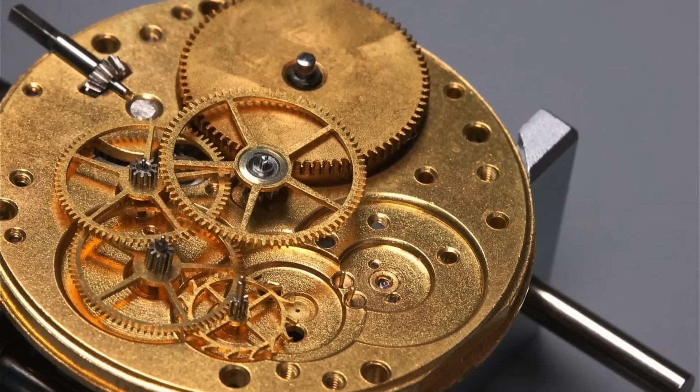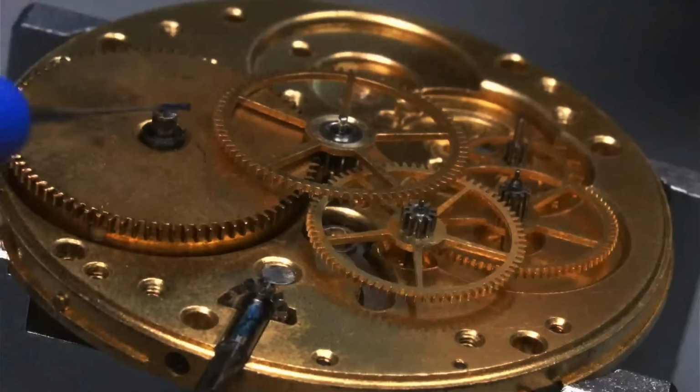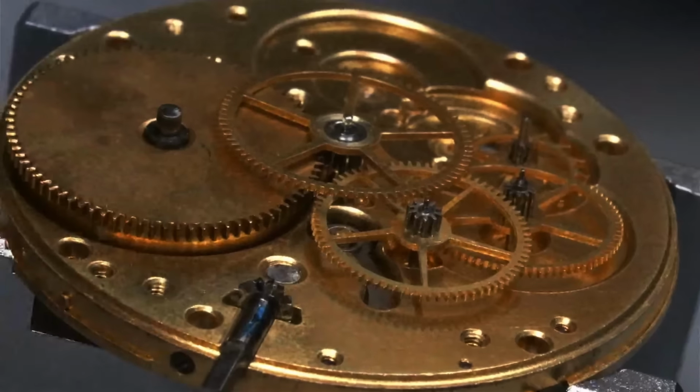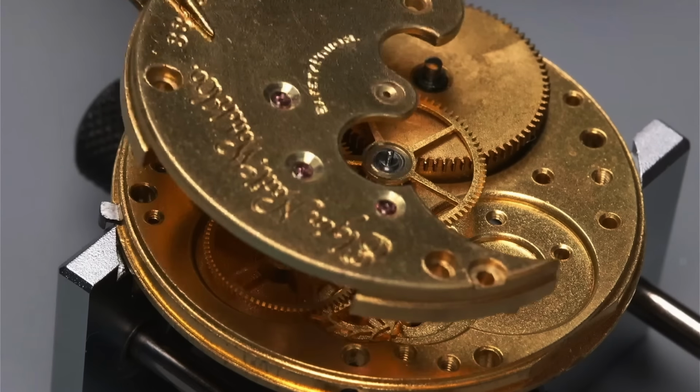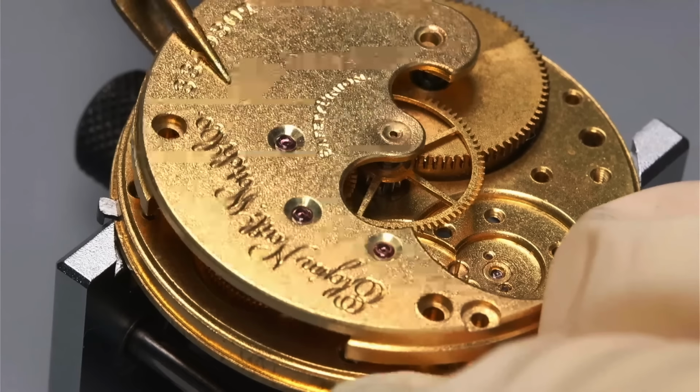Yep, almost forgot it. And one thing you want to do is put some of this blue grease. This is going to keep the stem lasting for years because it's metal on metal when you wind it or set the dials. So now we got that back in there.